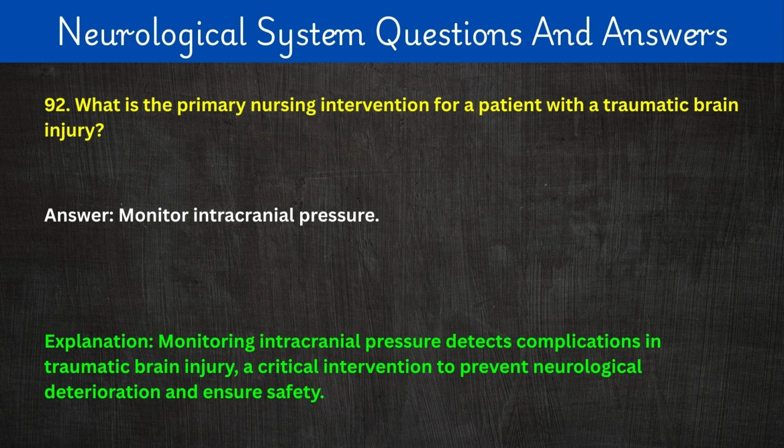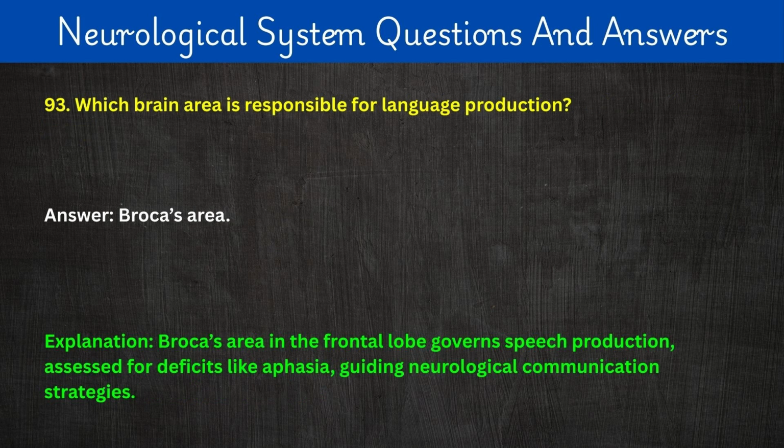92. What is the primary nursing intervention for a patient with a traumatic brain injury? Answer: monitor intracranial pressure. Explanation: monitoring intracranial pressure detects complications in traumatic brain injury, a critical intervention to prevent neurological deterioration and ensure safety.